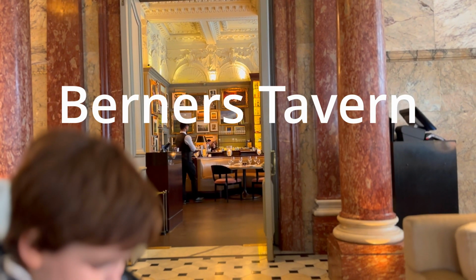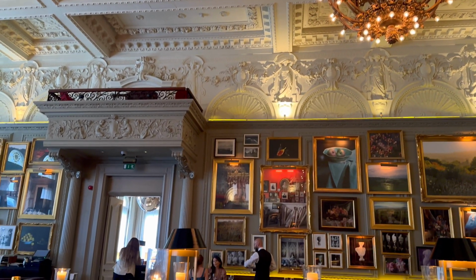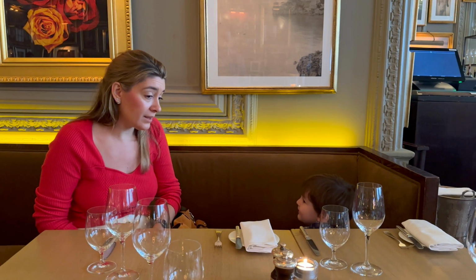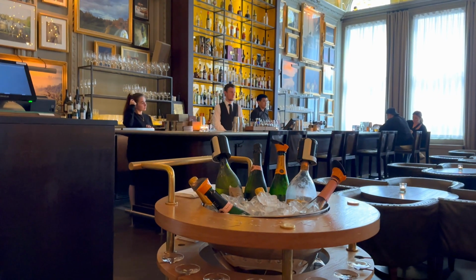Berners Tavern is one of my favorite restaurants in London. The perfect way to cap off a lavish and luxurious day in the city. I especially love the high ceilings and the art that fills the space. The backlighting on the walls gives the room an even more elevated and luxurious feel. They brought over this fun champagne cart to start, and we were off.